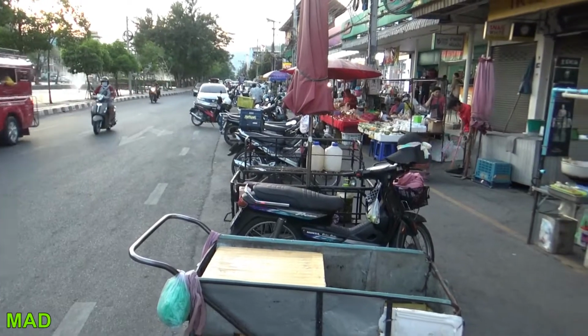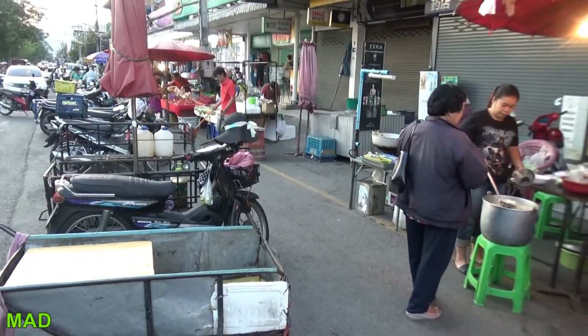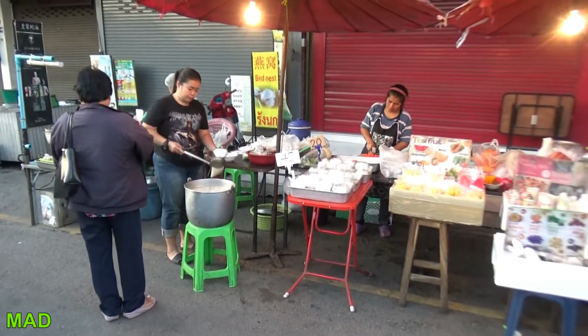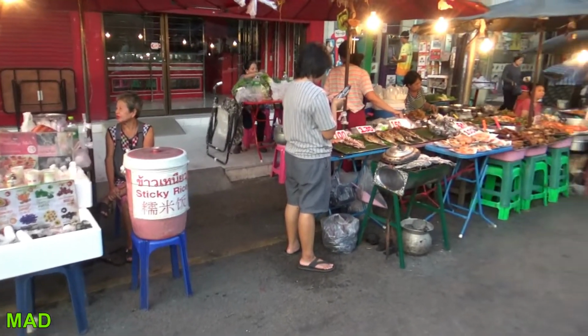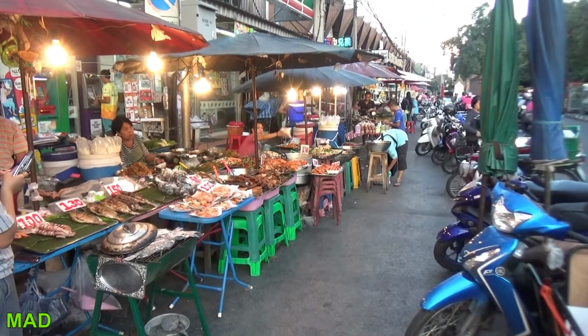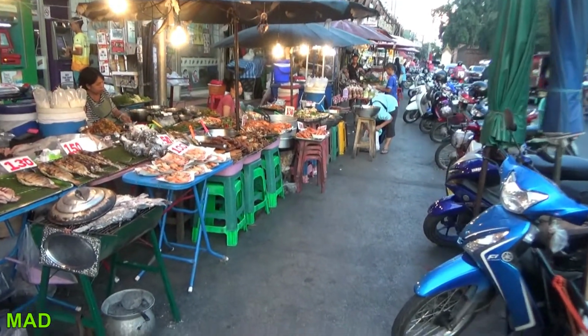Evening market tour time. This market is located next to the gate in the old city. Just inside the gate. That's a big tub of sticky rice, huh? Look how much food is cooked here on the side of the road. Unbelievable.